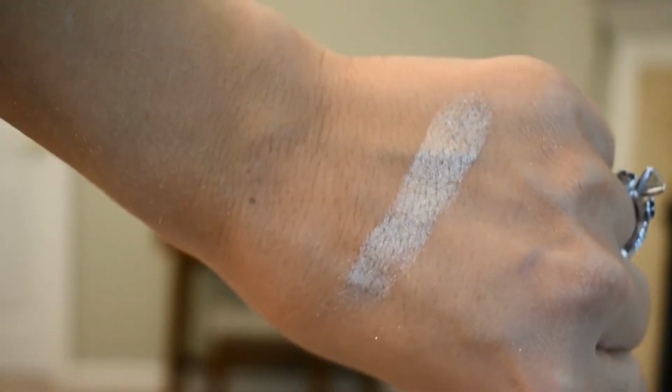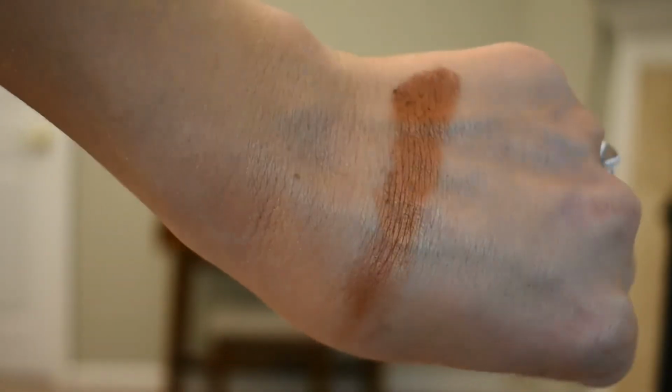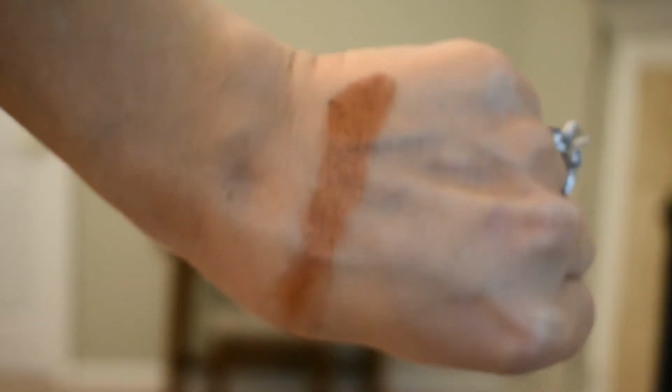It's just beautiful. And the Too Faced Peanut Butter palette, my favorite shade is Peanut Brittle. That is a warm copper color.